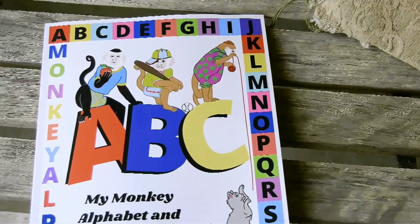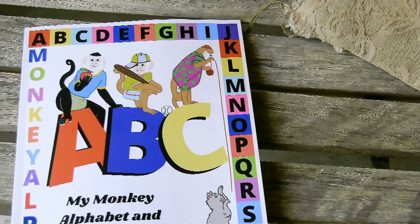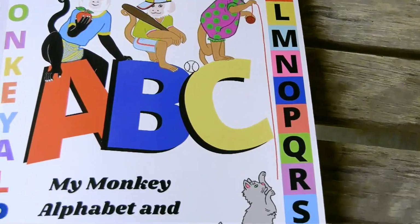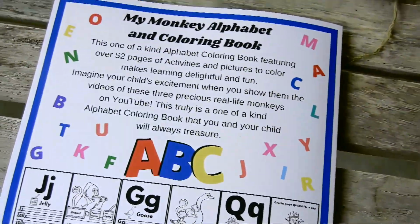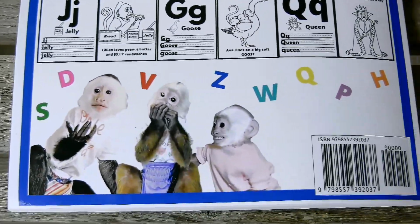Everybody, I'm super excited about my new coloring book. I worked super hard on this book for everybody. I've got the alphabet around the whole front of it, with the girls featured on the front. It says ABC, my monkey alphabet and coloring book. Here on the side, it says monkey alphabet. The back of it gives a little description, and I've got a picture of the girls on the back of it.